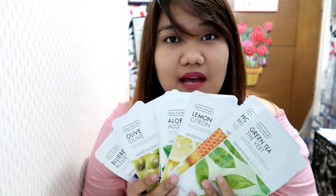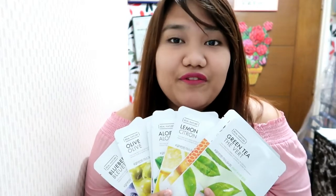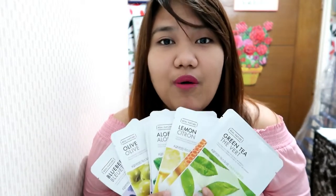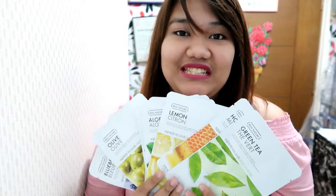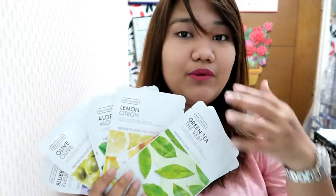Kasi yung cheapest nga na, I mean, yung puchu-puchong masks na nakikita ko sa ibang Korean marts are like 50 pesos each, or merong parang 25 pesos each, pero super puchu-puchu siya, as in kakati talaga yung mukha mo pag ginamit mo. So this is already a steal for 32 pesos each. So if there's a face shop near your house, go and buy them now. I'm not sure if it's available everywhere because I bought this at the Shangri-La branch. Well, I don't think they have that in Mega Mall because they sell more expensive masks.